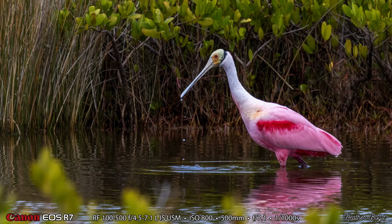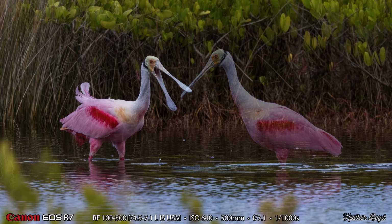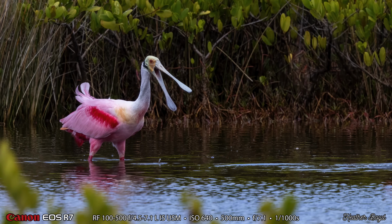And this next one after this is her favorite. This one she shared on her social media. She called it a sassy spoonbill, and it's just a great shot. And she was really happy to make it, and she did a fantastic job with it.